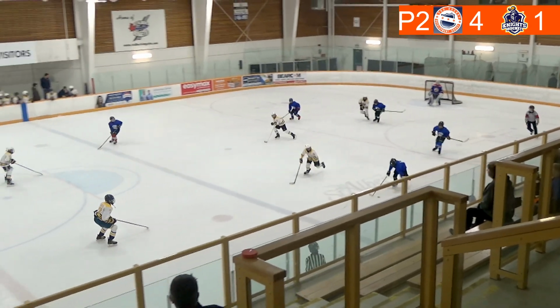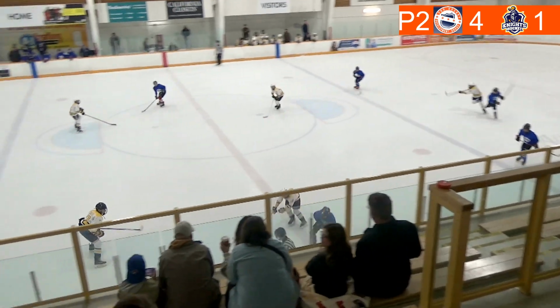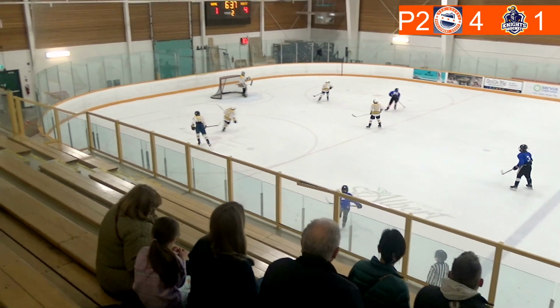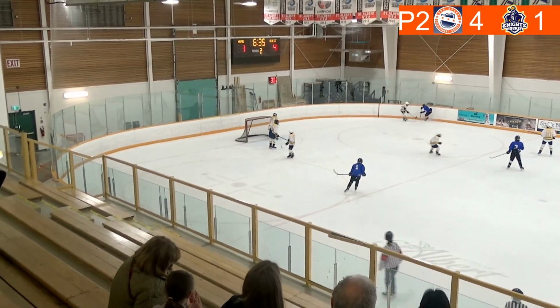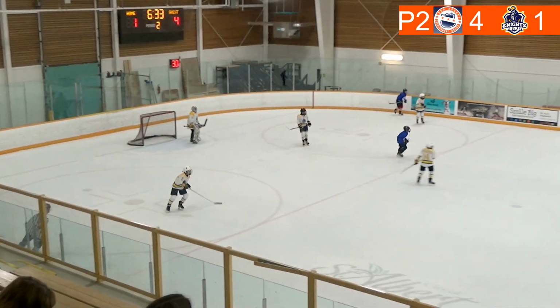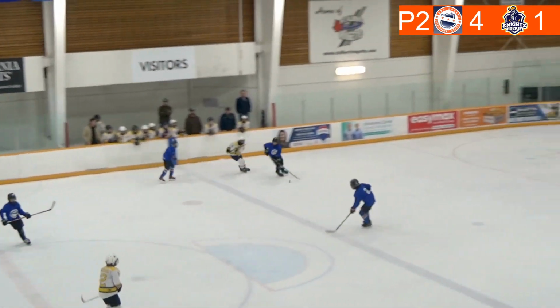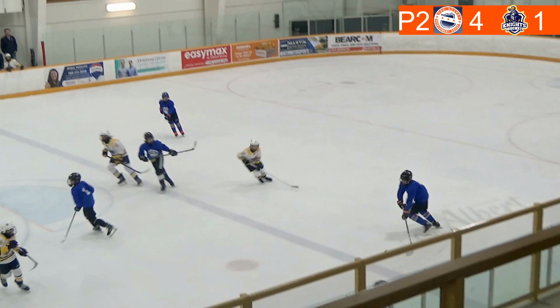They clear the zone. Come out the near side, get across center. Number 1's going to dump that into the Knights side. They move it up and out to center. Number 3 gets the puck back, cycles it over the near side. Gets it over to number 2.